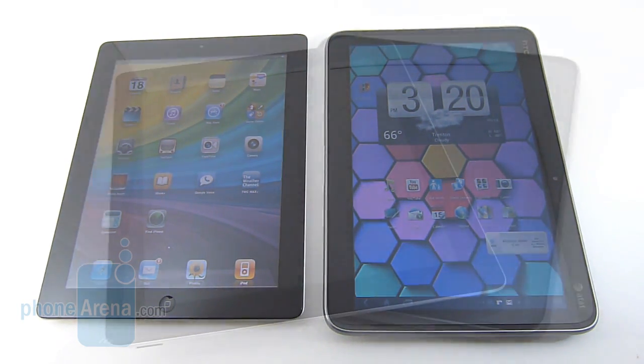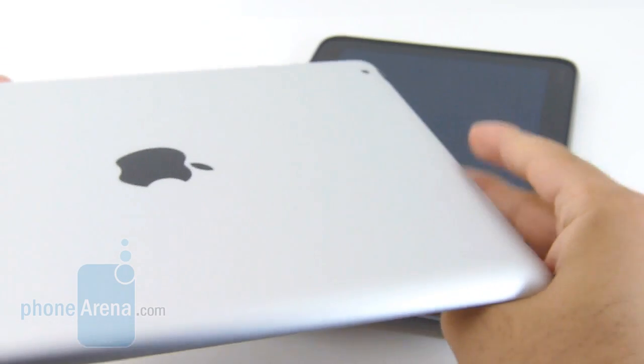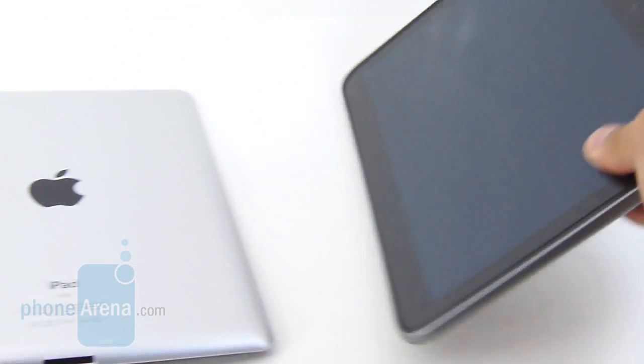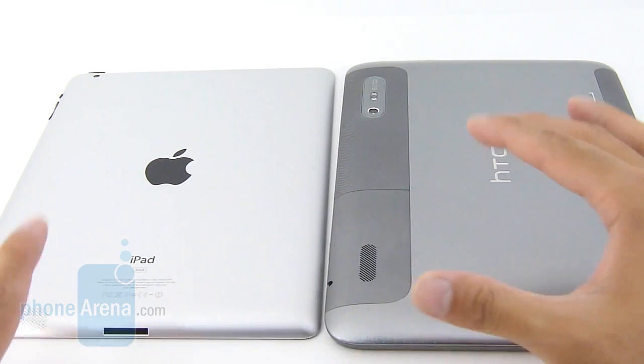Between the two tablets, they share a lot of commonalities with their designs. We do like the fact that both sport a metallic casing, which gives it a sense of durability, a good solid feel all around. But with the iPad 2, it's a brushed aluminum casing, feels a little bit more solid than the hollowness of the HTC Jetstream, but still pretty good.